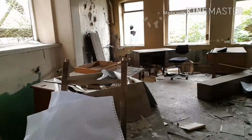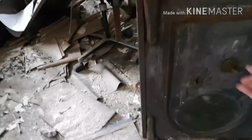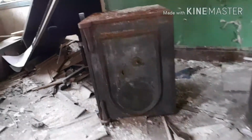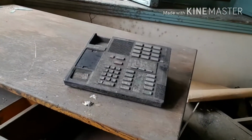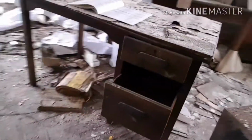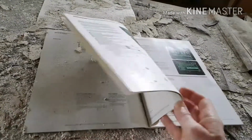Look at this, guys. Wow. Are these all safes? Yeah, they are. Wow. Look at those. That is pretty cool. Brilliant. Awesome. Yeah, it's like a manual for the computer system and all the database.